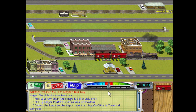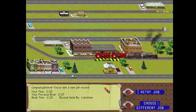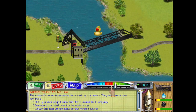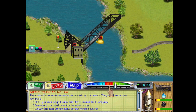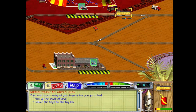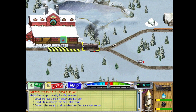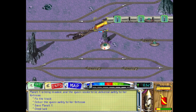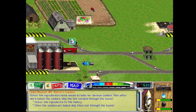Visually, the trains and layouts all seem to be made with the sort of realism that Lionel strives for in their model trains, with a little humor for good measure, like the Church of Elvis and the rubber ducky that passes under the Bascule Bridge. The environments are varied, with the levels shifting between them to keep things interesting. These include the desert, the valley, the living room, the North Pole, and even a purple moon. Honestly, I don't mind the dated pre-rendered models, probably because I grew up with this game.